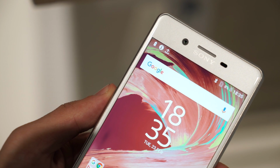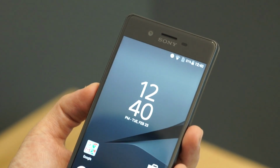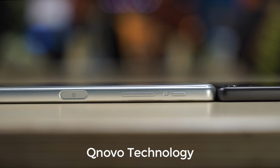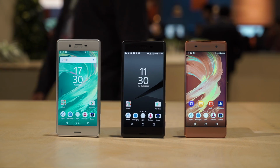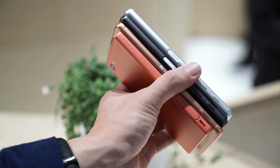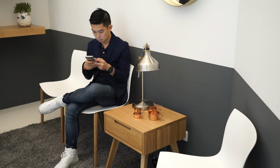Instead of adding more features that you'll hardly ever use, Sony says it added intelligence and improvements to key functions like battery and camera. The Xperia X line boasts of Qnovo technology, which promises reduced charging times, increased battery lifespan, and smarter battery management. It's worth pointing out that Sony has put smaller capacity batteries onto its Xperia X line, resulting in thinner phones without sacrificing its promised 2 days of battery life. Although that's not something we can test at the moment.